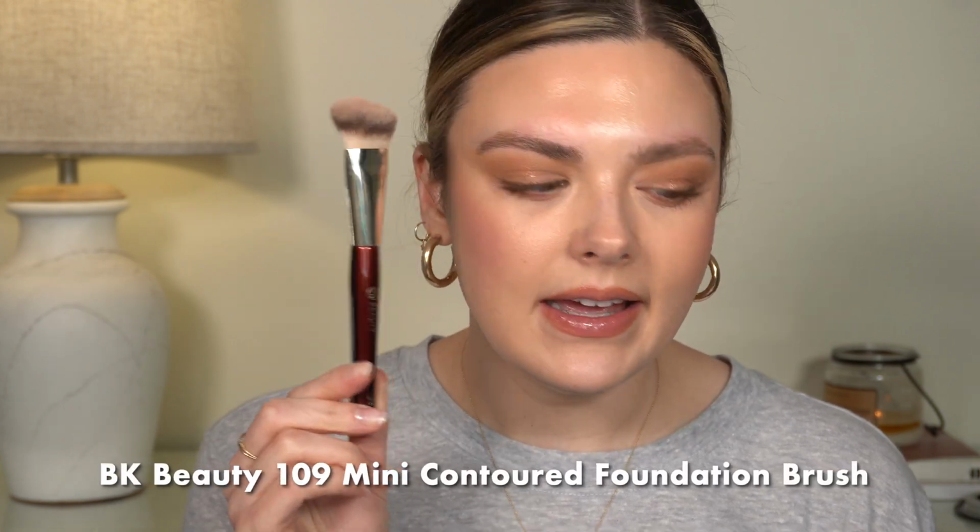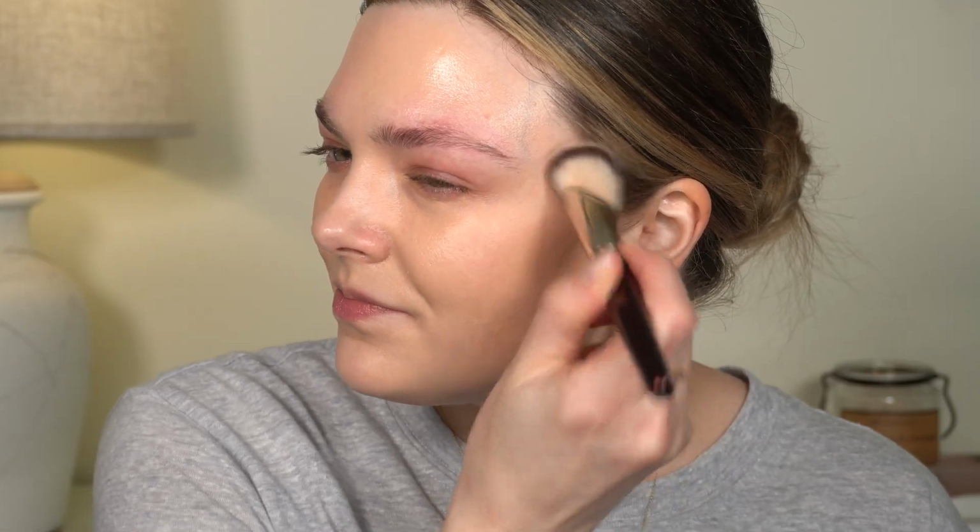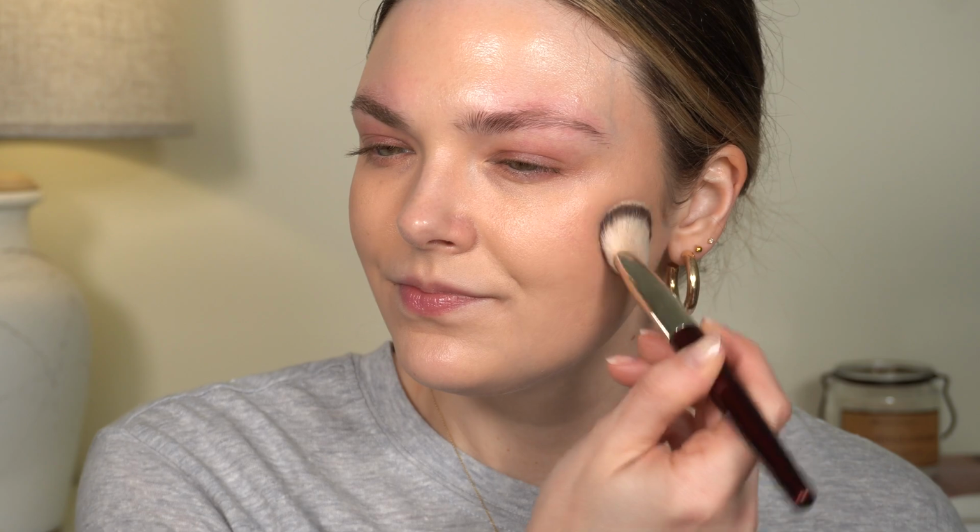I would also go out and buy this one. This is the one brush that's out of stock. I'm sorry, I know it's coming back though. And it's the 109 from BK Beauty. Again, this is what I used for my cream blush and bronzer today. It kind of looks like the kitten paw brush, but it's a little bit bigger. And it's the perfect size for your cheek area. Because it is slanted like this, it kind of hugs your cheek, and you can literally just stamp your product and it applies and blends all at the same time. I can't say enough good things about this brush. I use mine all the time.